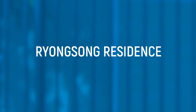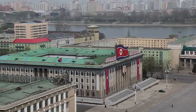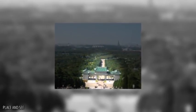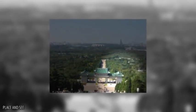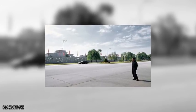Ryongseong Residence. You wouldn't necessarily think you'd require a lot of security when you're in charge of one of the most feared countries in the world, but Ryongseong Residence in North Korea is pretty darn secure. It's the main residence for the royal family and sits in the northern region of the country. Not only does it have luxurious interiors, but it's also one of the most secure locations in the world.